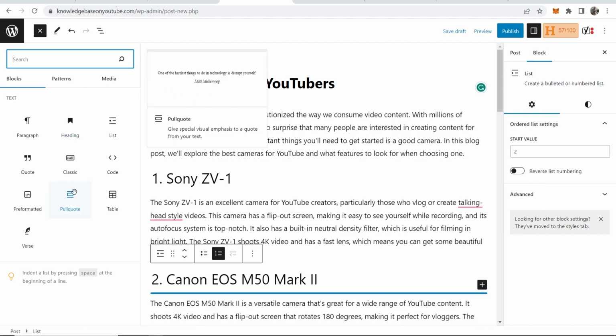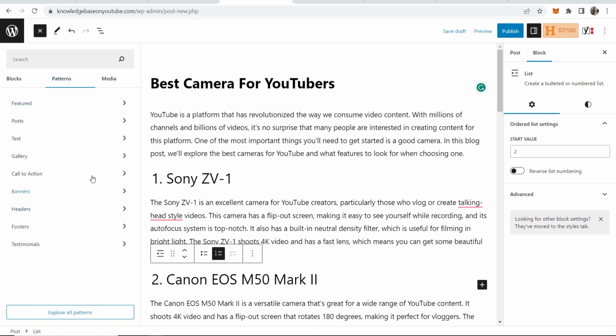Again, you can also go to the plus icon. You can add things like YouTube videos, and media, and you can add quotes, and you can do a lot of stuff inside of this window here.